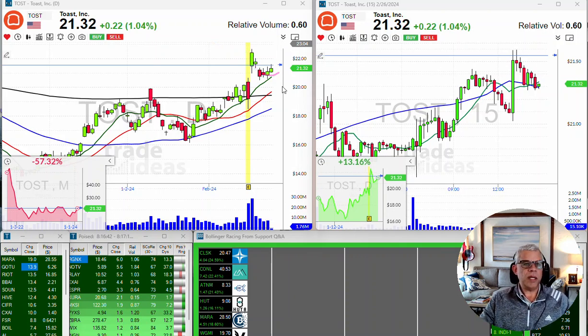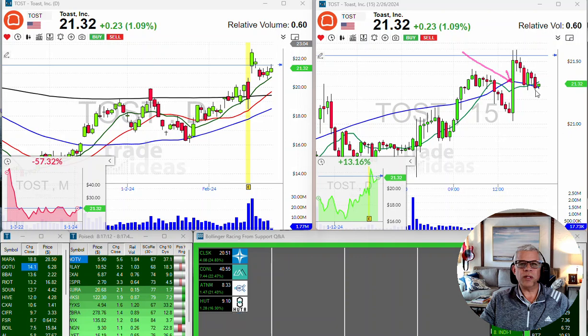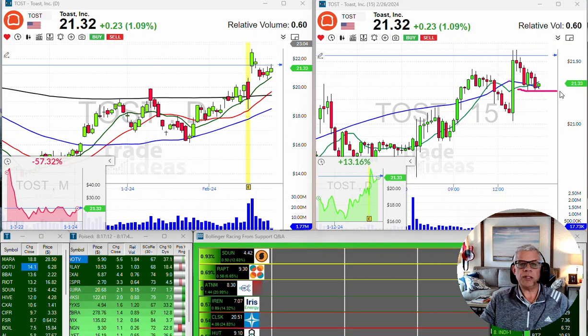As long as we stay above the 10 SMA, I'm happy in this stock on the daily chart. I don't want to see it break 22. I don't want to see it break the 10 SMA. But switching to the 15 one last time here, we had a pretty good rush on the open, and it's just been working some of that off. Really want to see it hold this 21.25, we'll call it, which is basically these lows right here.